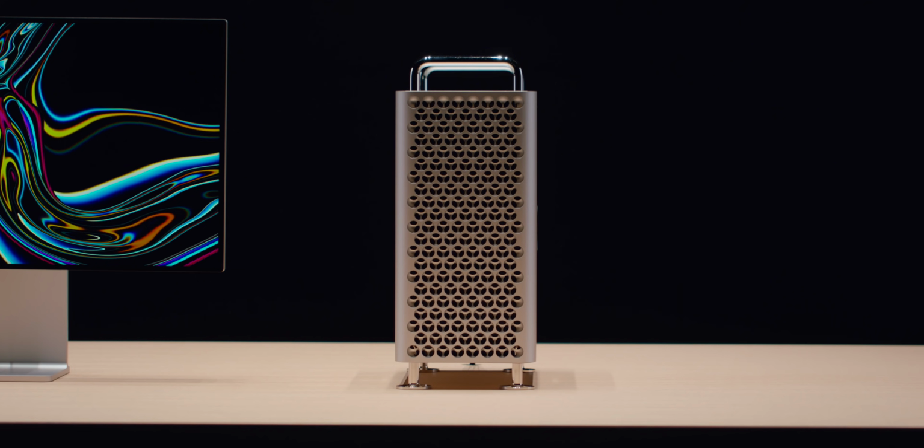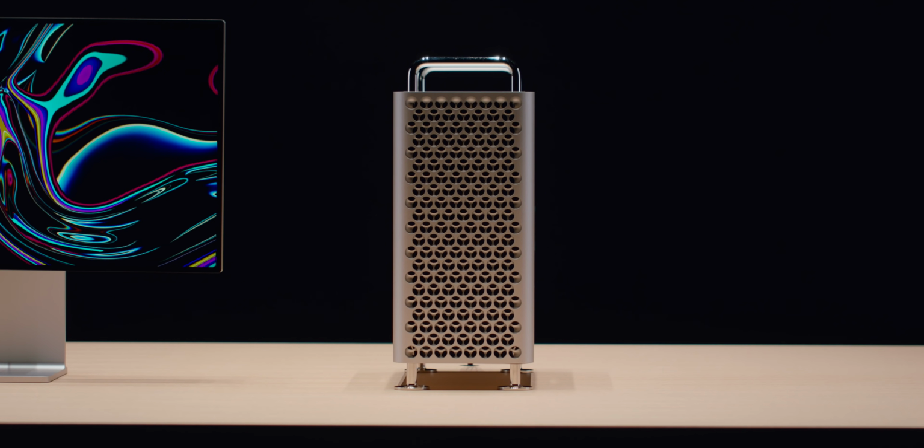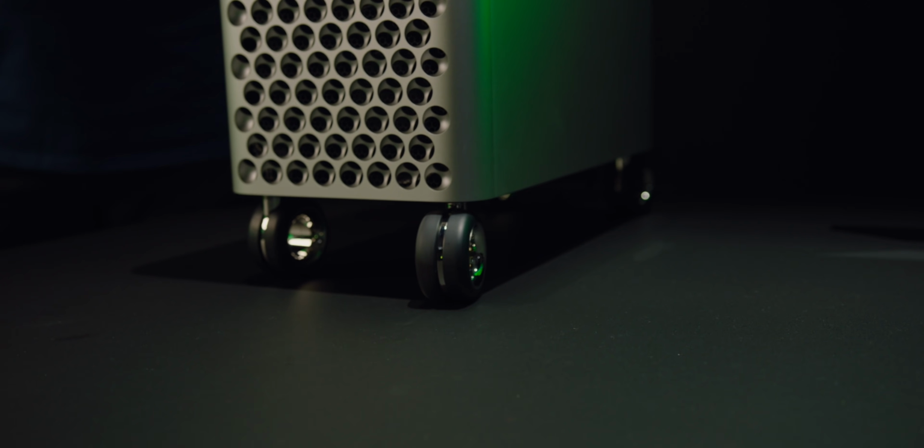Saving the best for last, because without a doubt, the biggest, baddest, most enticing, innovative feature on this new Mac Pro, forget an MPX module, is the ability to rock these wheels. Can your PC do that? I am kidding. Please don't answer that.